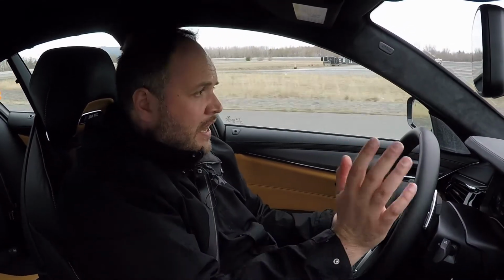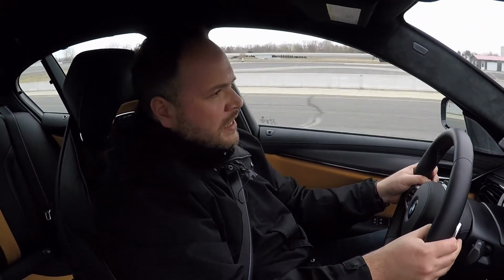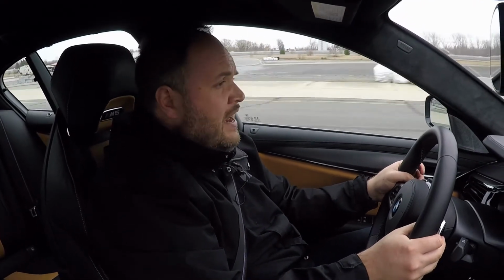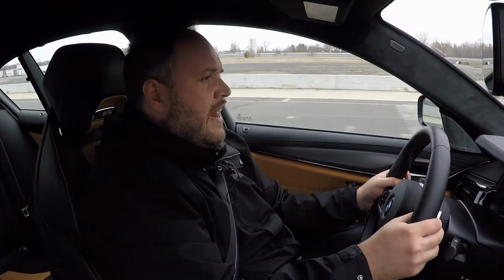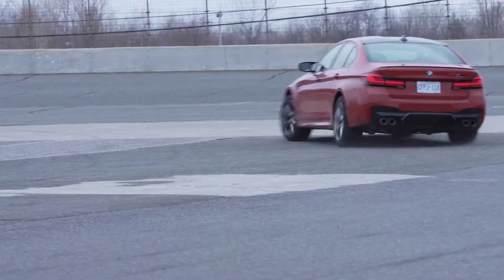And while everything is happening, for some reason, the tone of my voice is also louder because I'm a lot more excited and a lot more scared. This is not the big barge that I used to drive earlier. This is a race car in every respect. Even if it looks like a sedan, it is insane. I'm gonna exit this corner here, give it some throttle.